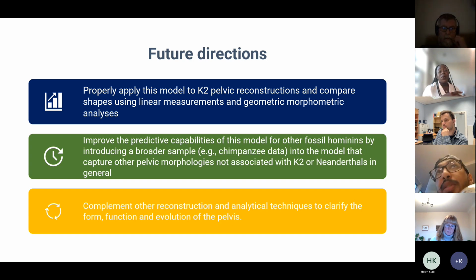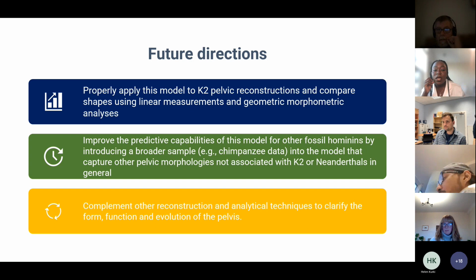Another thing I want to do is improve the predictive capabilities of this model for other fossil hominins. Neanderthals are very similar to modern humans in many ways, which means anatomically they're relatively more similar to us than other fossil hominins. So I want to introduce other data into the model so we can apply it to earlier hominin species that have much more different shapes and anatomy than Neanderthals are to humans. For example, I would like to introduce chimp pelvic shape data into the model and see if that will make it perform better for something like an Australopith or the earlier hominins. Because if we apply this model now, it's too close to humans and Neanderthals to work very well for earlier hominin species.